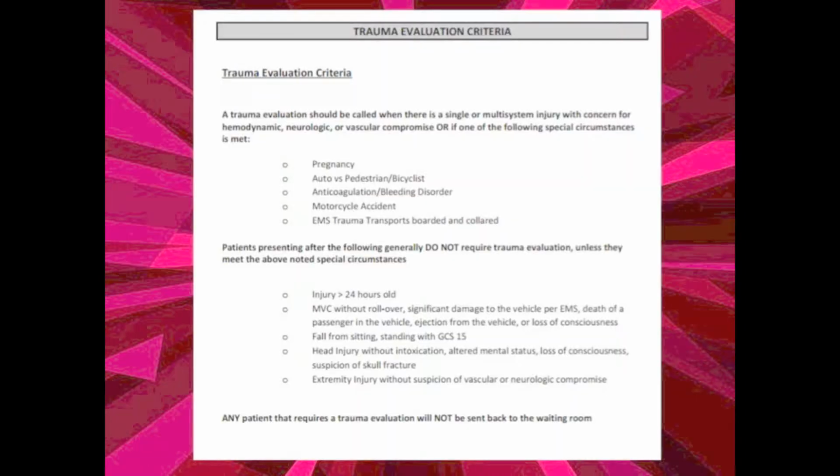You look over and see a patient sitting upright on a stretcher surrounded by EMS, shaking his head with his C-collar on, and wonder, why does this patient need a trauma eval? Well, let's review. A patient enters the emergency department and is first evaluated in triage. If the patient has a single or multi-system injury with concern for hemodynamic, neurologic, or vascular compromise, then a trauma evaluation by a physician is required.